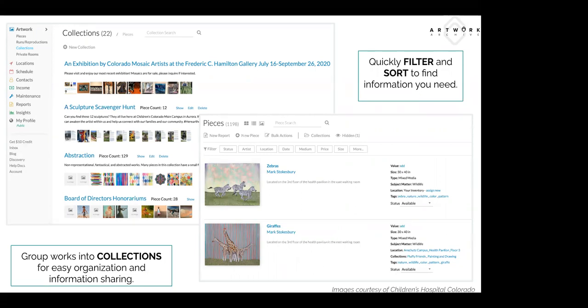And then another helpful tool within collection management systems is the collections tool. Here you can easily group a body of works together, whether that be for exhibitions or walking tours. You can also group works thematically, so you can make a collection of all the works made by local artists, create another for all of your floral works, another for your sculpture garden. And once the information is organized in categories, you can easily share this information in reports.